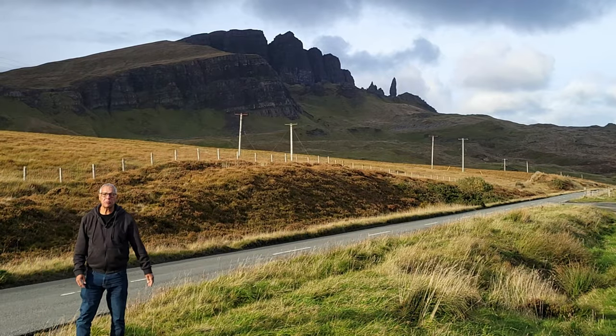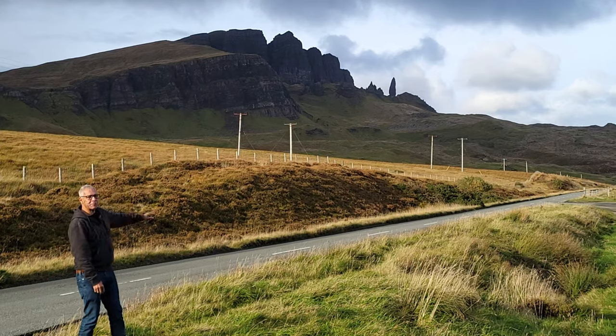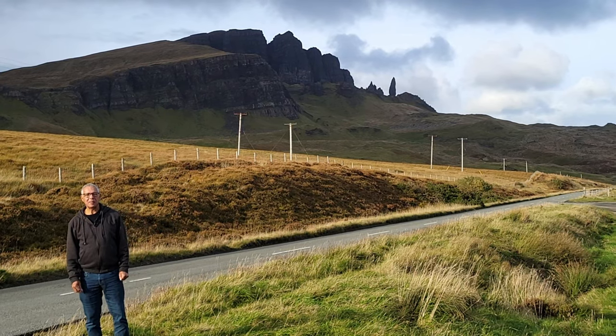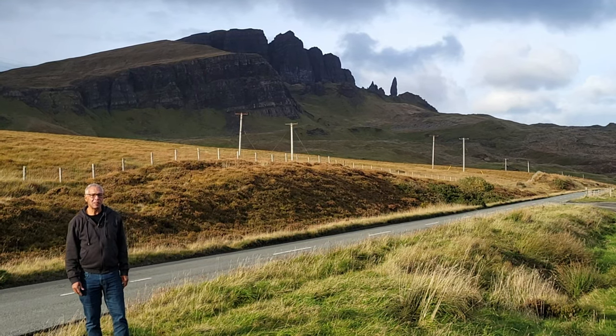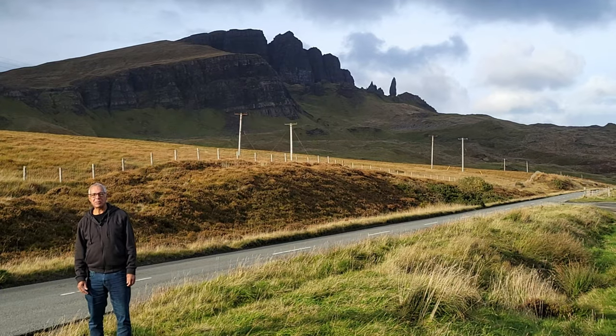We are on the beautiful Isle of Skye, and we're heading to that beautiful site behind me. After that, we turn southwest and end up in our bed and breakfast on the west coast of this beautiful, beautiful island. It is spectacular here. I encourage anybody visiting Scotland to come to the Isle of Skye.